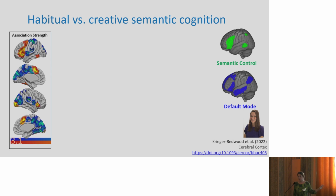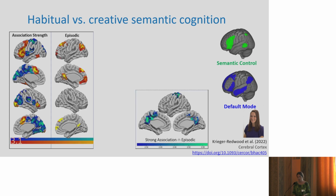So first of all, this is just a parametric effect of the strength of association between the two words. The areas in red are the areas that respond more when the words that the participant's trying to link are less related in meaning, so weakly associated. And that corresponds quite nicely to some of the key regions of the semantic control network, particularly the left inferior frontal gyrus.